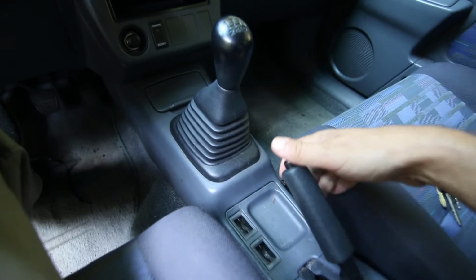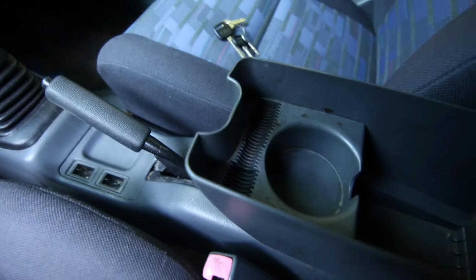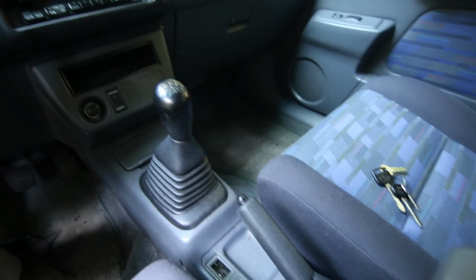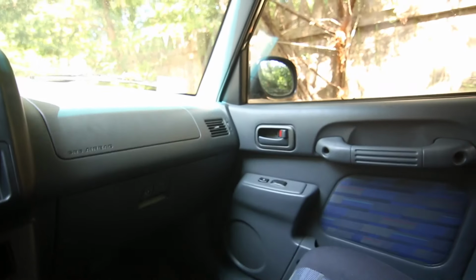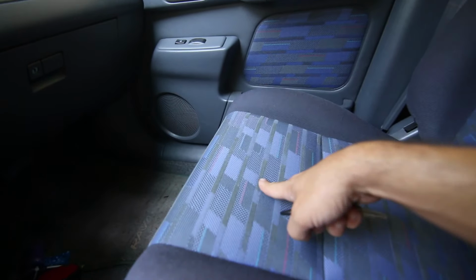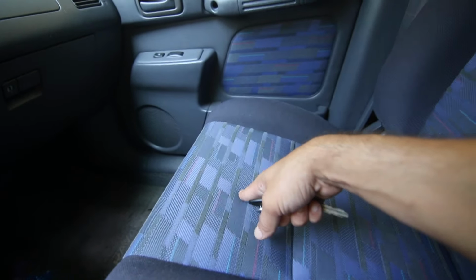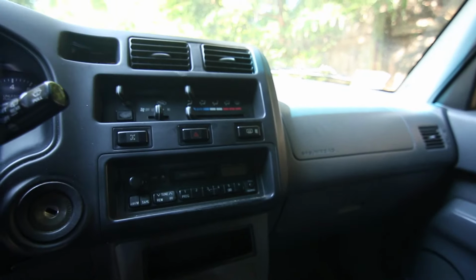Here's your rear brake, and you have some coin slots here. And look at this, more coin slots here. It's like, I guess in the 90s, everybody was using coins everywhere. You do have seats that are in excellent shape. This is very 90s looking, very almost 80s, 90s. It looks fantastic. I like it.